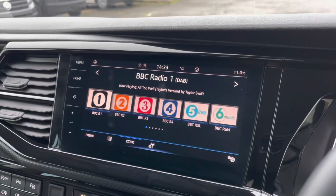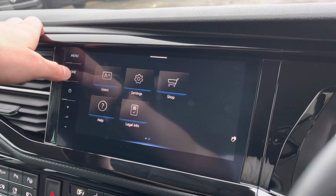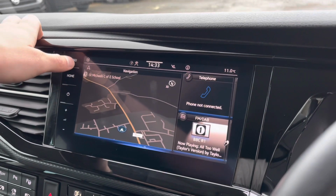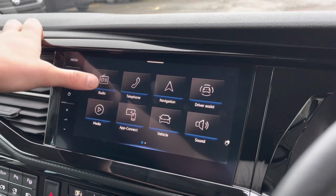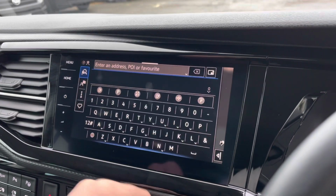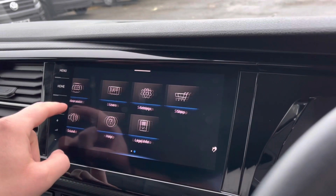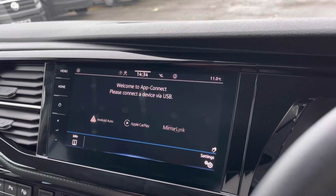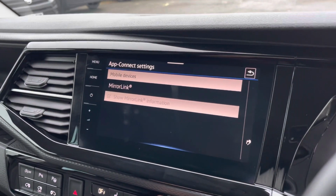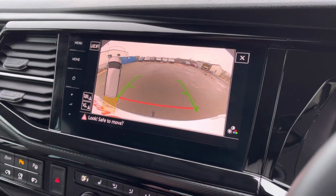Then coming across to the middle you can see you've got your DAB digital radio, your menu here, so you've got your radio, you've got your navigation, nice and easy to use. To search, just press the search icon down here and type in your address. You've got your app connect for connecting via USB, so you've got Android Auto, Apple CarPlay and MirrorLink. You can mirror your phone screen just on there, so you get apps like Spotify and Google Maps if you prefer to use that. They'll come up on the screen. As you can see, you get your rear view camera on the screen as well when you put it into reverse.